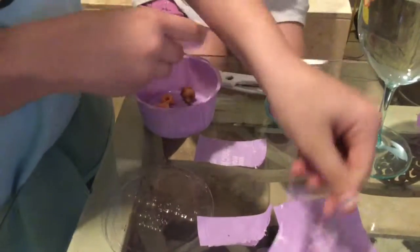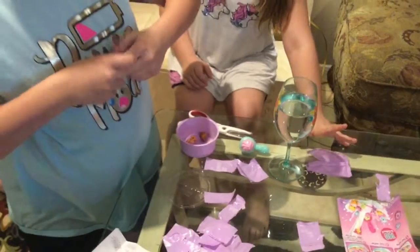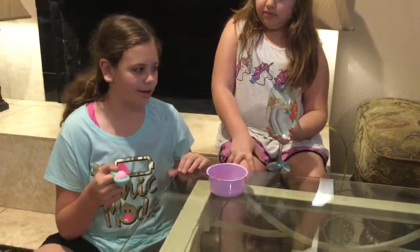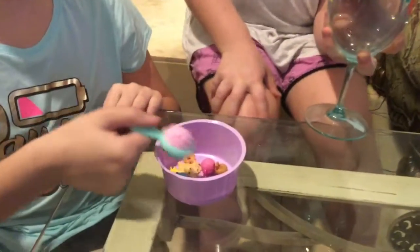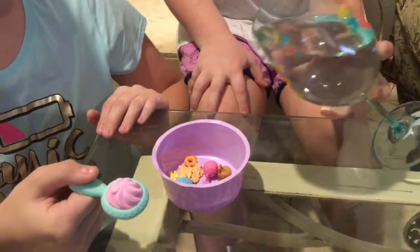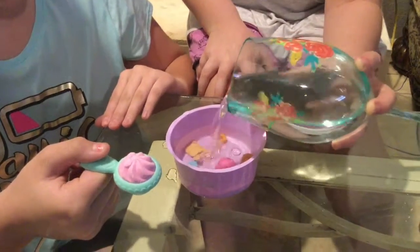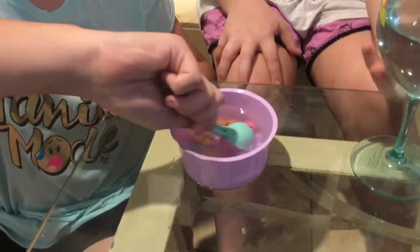Which is the Num Num cereal. And put them in the bowl. And now we've put in the cereal, we're going to pour in some water. And we're going to put this in the bowl. Yeah, we're going to mix it in the water. Okay, Scarlett, would you do the honors of pouring in the water? Not too much. All the num-nums. I think that's good. Now let's swirl. Swirly, swirly, swirly, swirly.